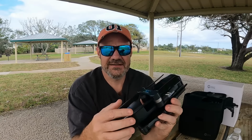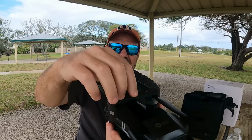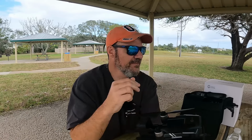The propellers are fixed, they're not folding. And it comes with this propeller guard on it that's pretty neat. All it does is sit right there on top of the propellers and push down and keep them in place so they don't move, I guess, inside the bag. So that can go in the bag.